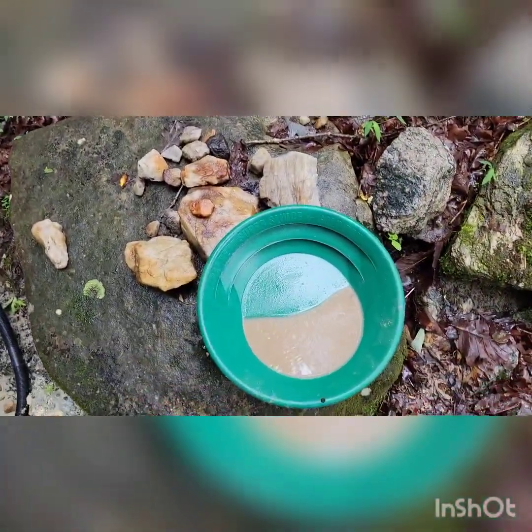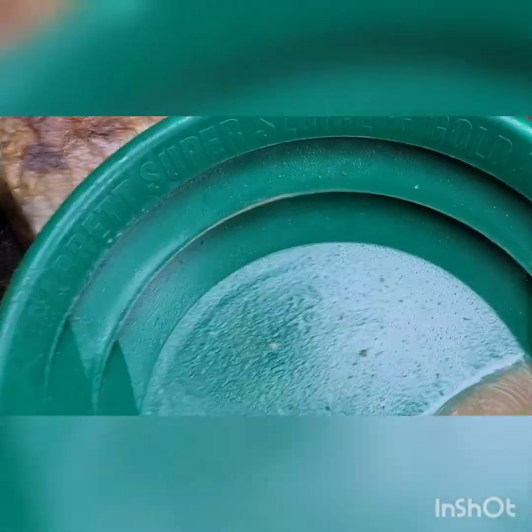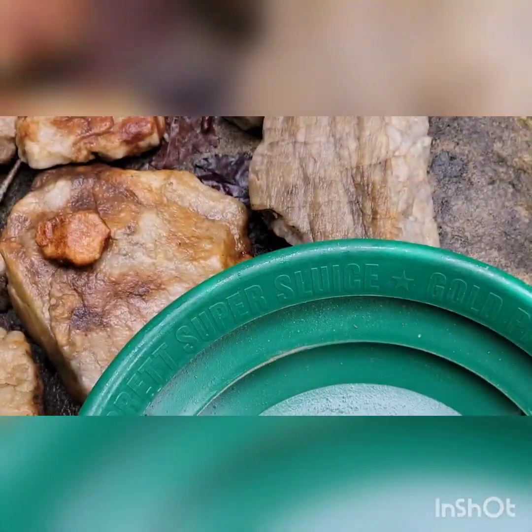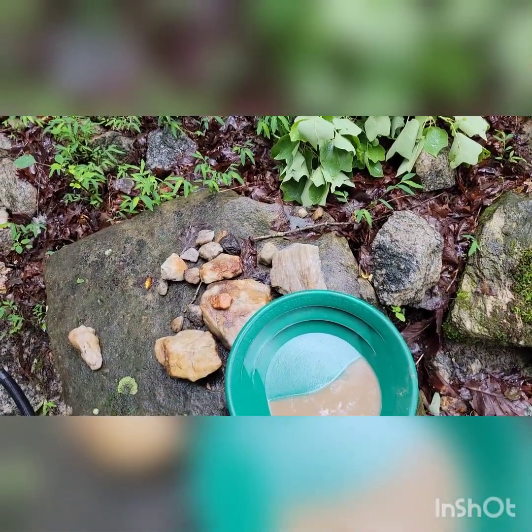All right, what did we get out of that pan on the hillside? Nothing. Nothing but nothing up there. All right, might have to prospect the creek again and see what we get up in there. Be back.